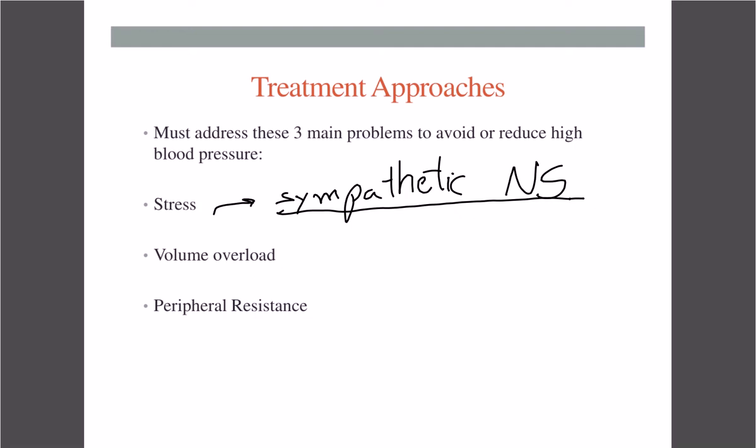Because as we talked about, if you have a high shift of the sympathetic over the parasympathetic, then your risk of high blood pressure is going to keep increasing more and more. The other thing is volume overload, which means, as we talked about in the renin-angiotensin system, sodium and water are absorbed into the body. So we need to address that and remove some of the water and sodium that's being reabsorbed, to avoid more volume, more water in the body.